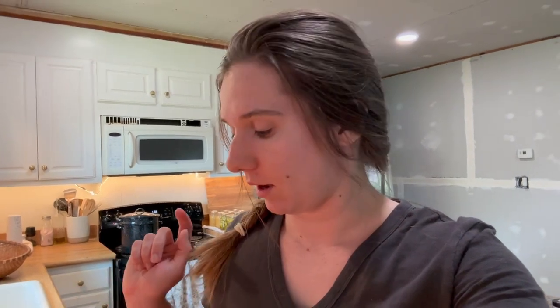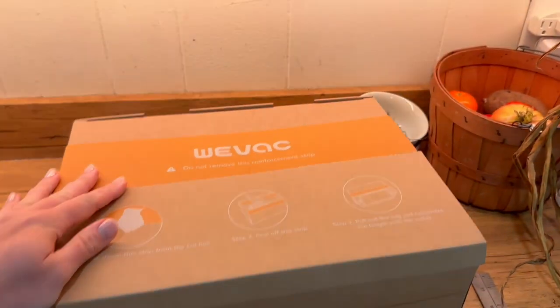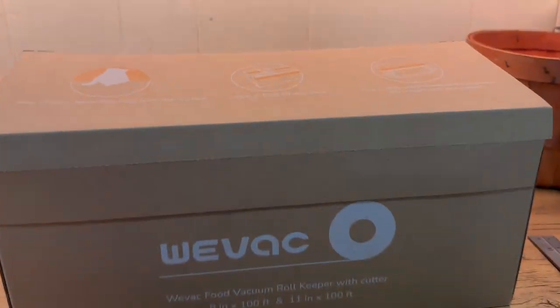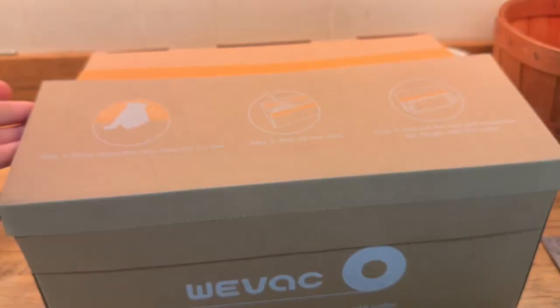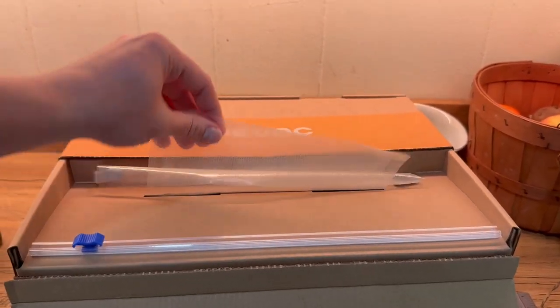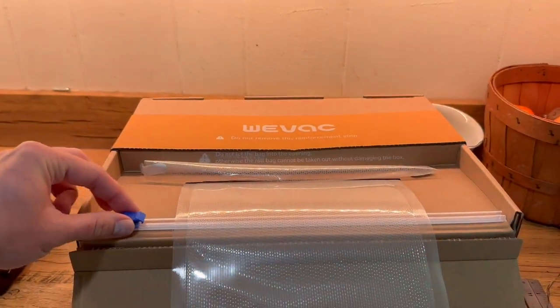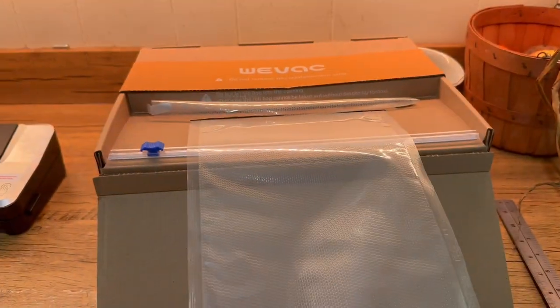Okay, while we're waiting for the water to heat up, I figured I'd show you what my plan is for the whole vacuum bag part. So I got this multi-sized roll thing. It's 8 inches by 100 feet and 11 inches by 100 feet. You just fold this over, and here's your 11 inch roll and here's your 8 inch roll, and you just slide them out and then you glide this guy across to slice them. So you do have to seal both ends, which I don't think is a big deal.